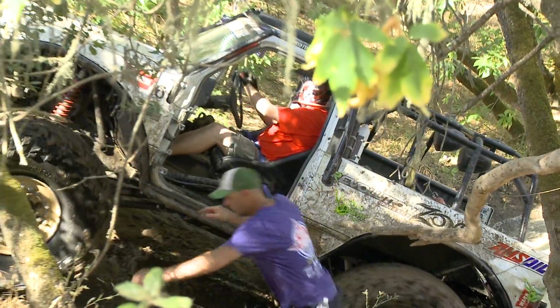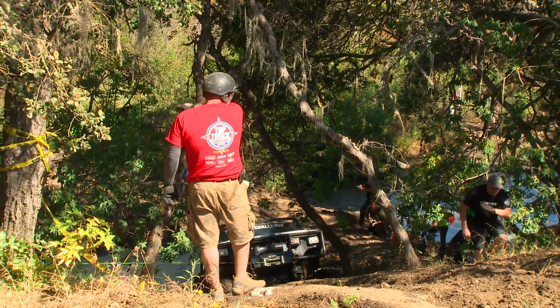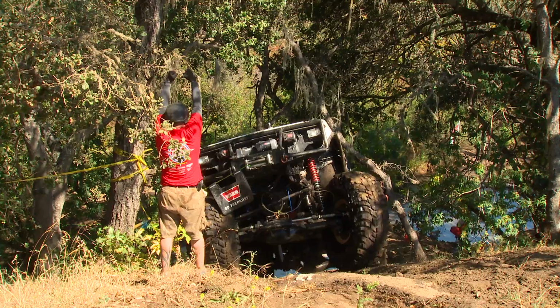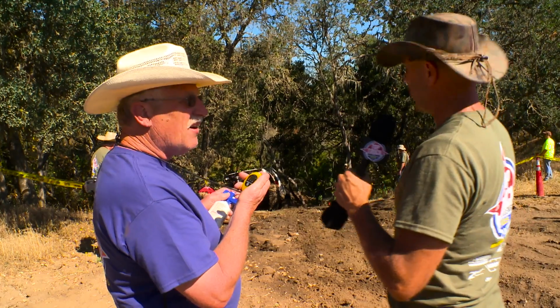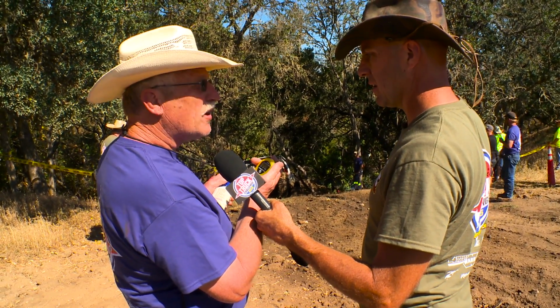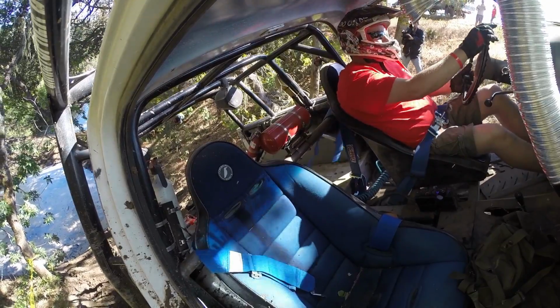And under winch power, he attempts to crawl up the top of the hill. All right, Judge Jack, what's the time? We're in just over 13 and a half minutes, getting ready to hit 14 minutes, and he's going to make it out of here really fast.